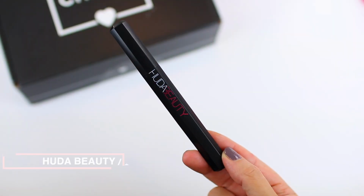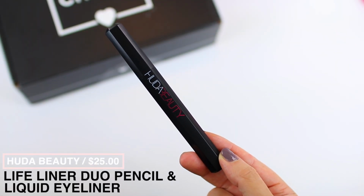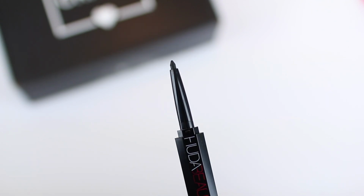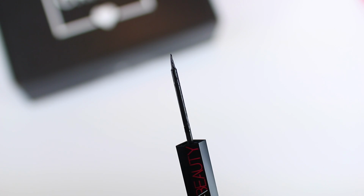The next product in here is from Huda Beauty. This is the Lifeliner. So it is a duo eyeliner pencil. One side is a liquid liner and then one side is a pencil liner. Ooh, okay, so the eyeliner is the type of eyeliner where you dip it in the packaging and then apply it. I haven't tried an eyeliner like that in a really long time.